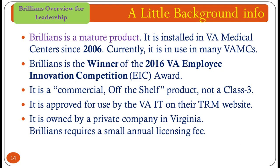Here is a little background information. Brillians is a mature product. It is installed in VA medical centers since 2006. Currently, it is in use in many VAMCs. Brillians is the winner of the 2016 VA Employee Innovation Competition Award. It is a commercial, off-the-shelf product, not a Class 3. It is approved for use by the VAIT on their TRM website. It is owned by a private company in Virginia. Brillians requires a small annual licensing fee.